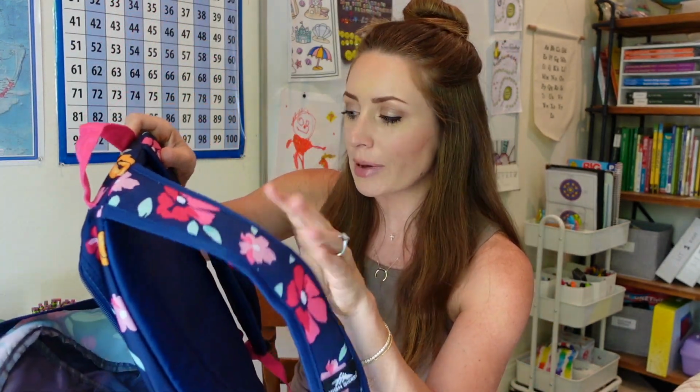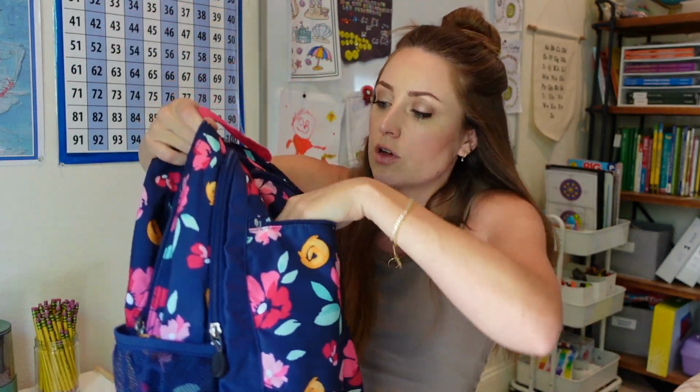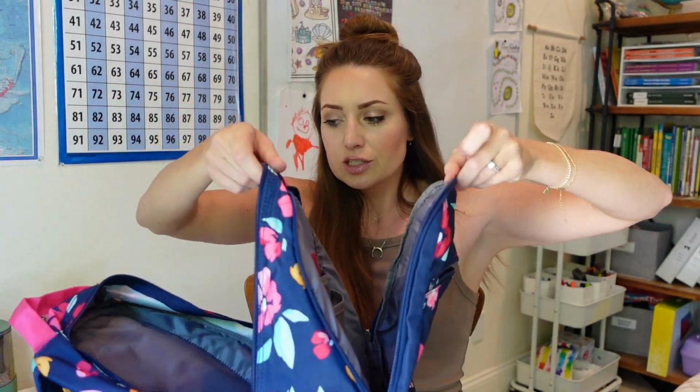I'm going to empty one of these out so I can show you all the different compartments and how you can utilize this. First of all, you have the adjustable straps, and they're really cushioned and padded. There's also a little mesh pocket in here, where you've got some scissors. We have this pocket right here, which is very, very deep. It goes all the way down. And then this one right above it zips all the way open like this, which is super convenient.